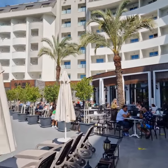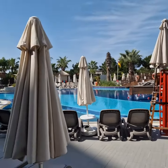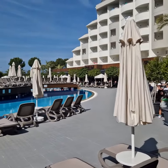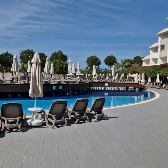Obviously you've got lots of snack bars around. Sun Terrace, this is a continuation of the pool where the pirate ship is, so a massive pool. And this, while we've been here, it's hardly ever been used.